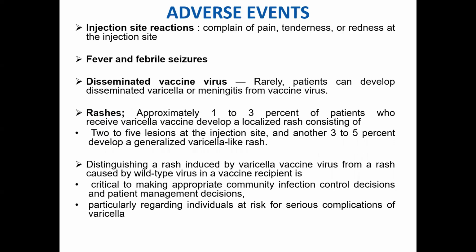Discussing the adverse effects of the vaccine, there can be some localized and some systemic adverse effects. The localized effects include pain, tenderness, or redness at the site of injection, and others include fever and febrile seizures. In some severely immunocompromised patients, the virus can activate and give rise to disseminated varicella and meningitis, but these are very, very rare. And the fourth adverse effect, which is very significant, is the development of a rash.